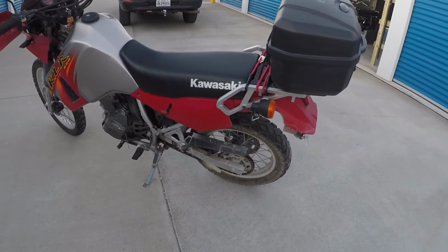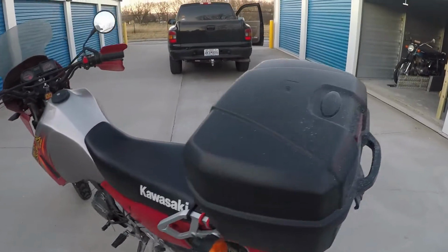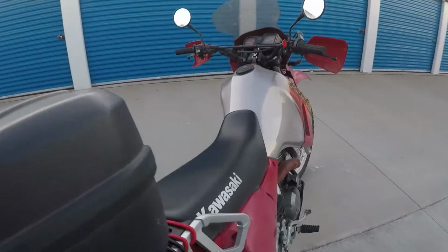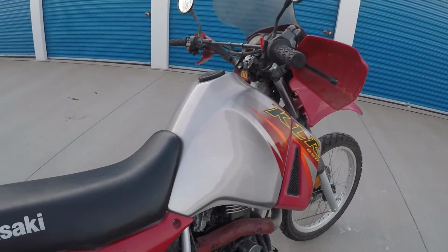But hopefully this year we can do some more rides on it. I'd love to get it down to Arkansas. I'd love to maybe do a little bit of the Trans-American Trail or something, but who knows? It's all up in the air right now.